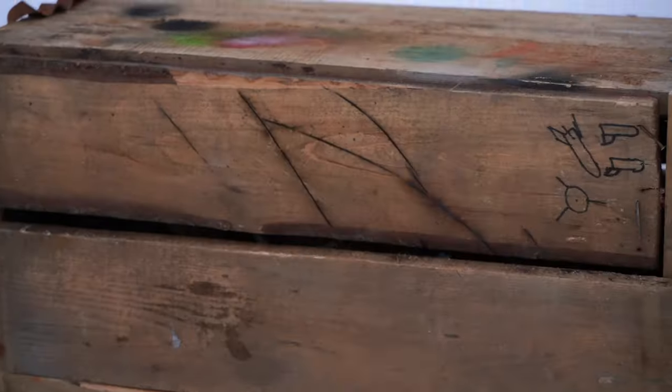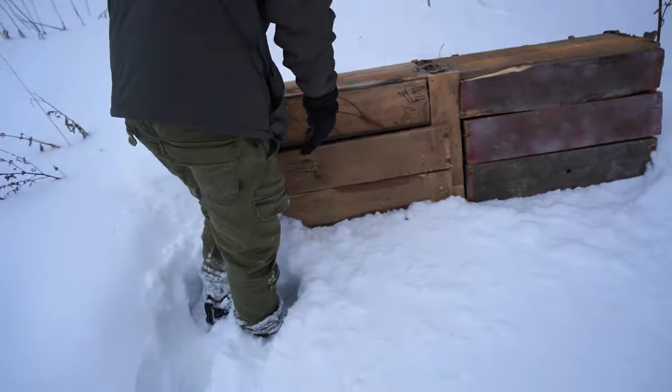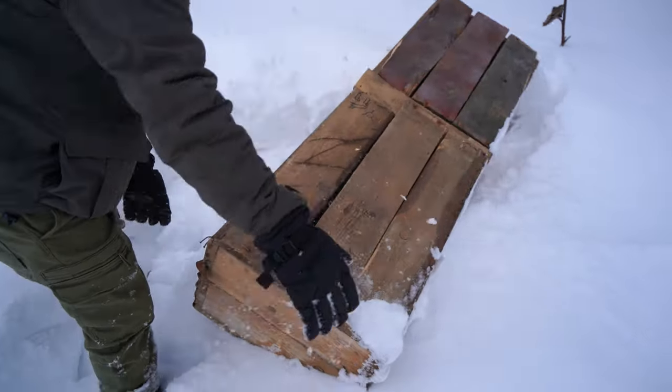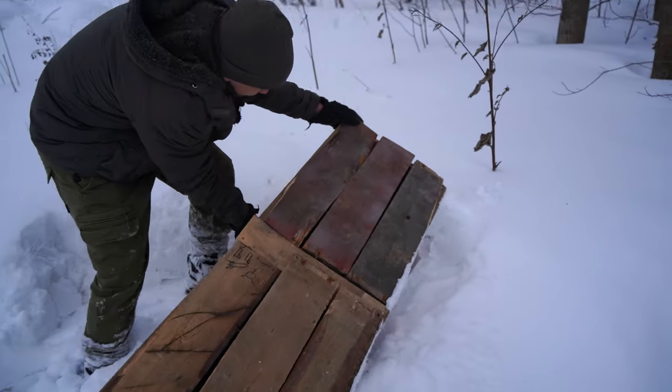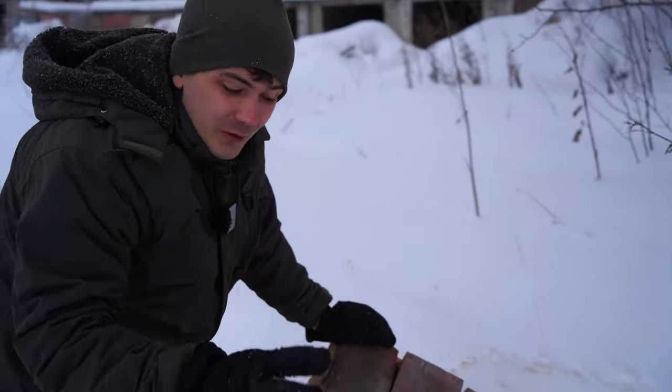And this one is the biggest one. It's the size of two me. It's a very long thing. Oh, and that's a very heavy thing, actually. So, we've collected all three military crates, and now we need to unpack them.